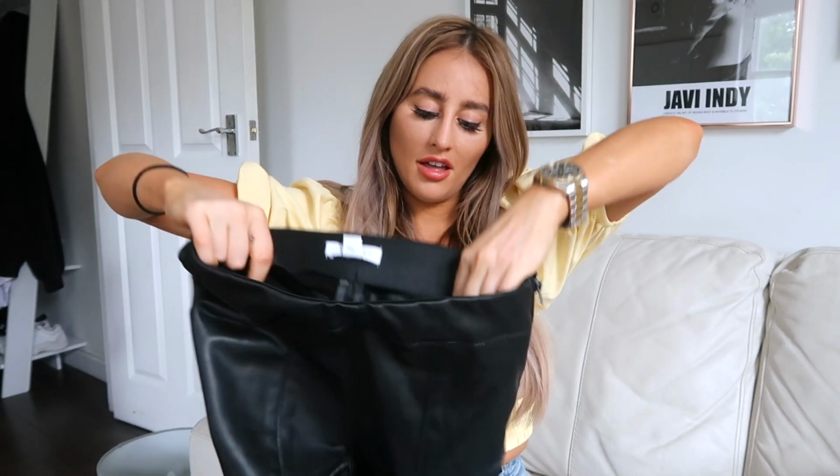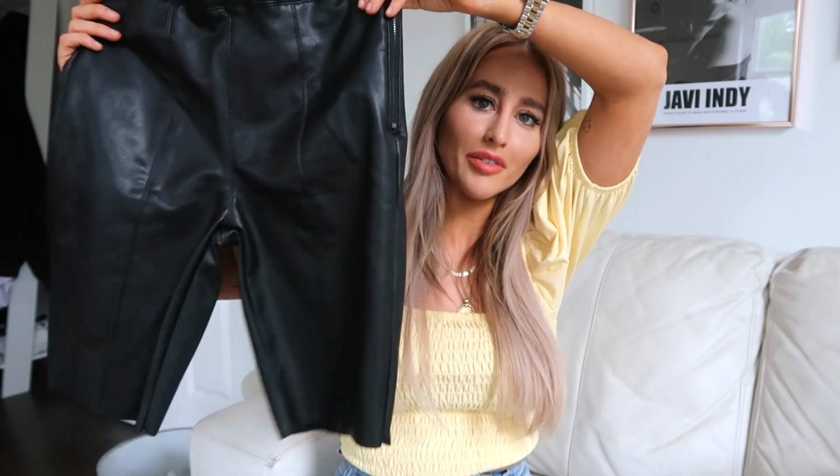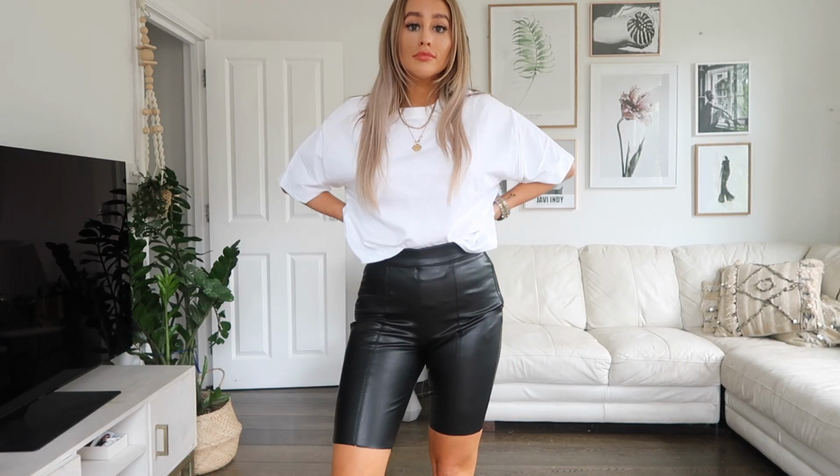So these are faux leather cycling shorts. And I know that you guys are obsessed with the faux leather leggings from Topshop, because I was obsessed with them and everyone was like, oh my God, they're the best things I've ever bought. So this is basically the cycling short equivalent. And I'm a huge, huge fan of them. They're really comfy once again, like the leggings are.